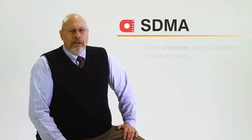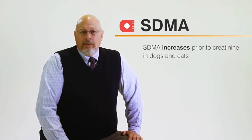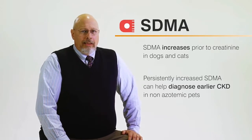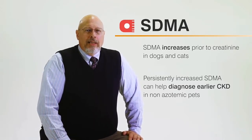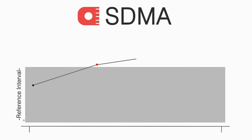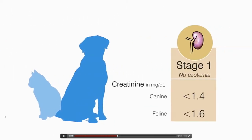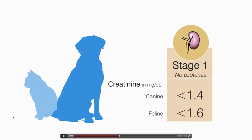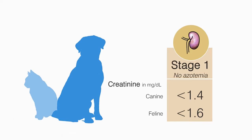Because SDMA has been shown to increase prior to creatinine in many dogs and cats with early, i.e. stage 1 chronic kidney disease, a persistently increased SDMA can indicate reduced renal function and can be helpful for diagnosing early CKD before the patient becomes azotemic. A persistent increase in SDMA greater than 14 micrograms per deciliter suggests reduced renal function and may be a reason to consider a dog or cat with creatinine values less than 1.4 or 1.6 respectively as IRIS CKD stage 1.